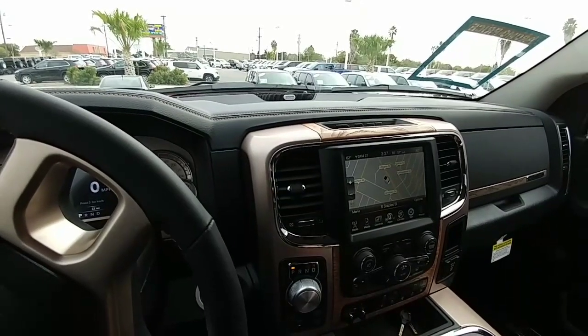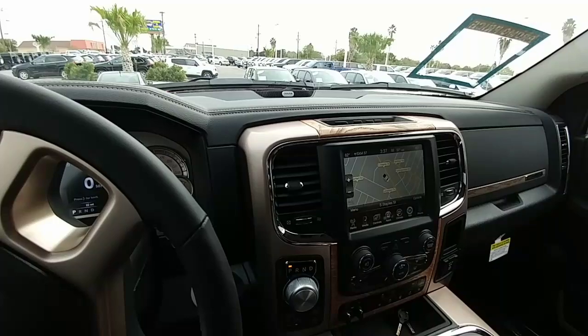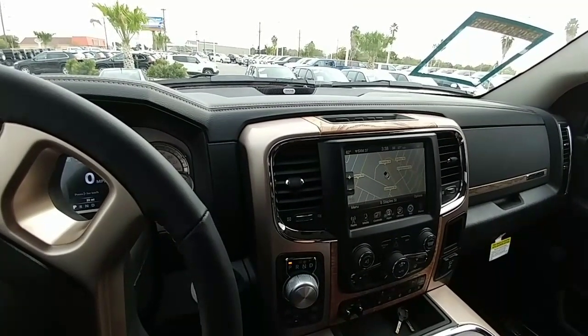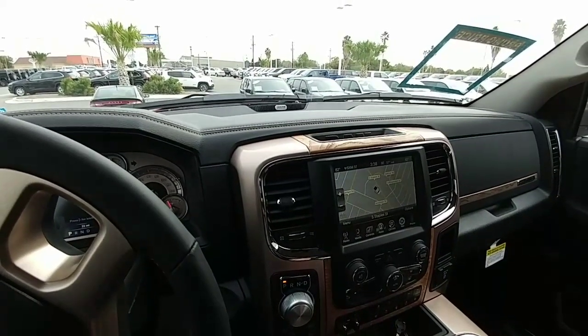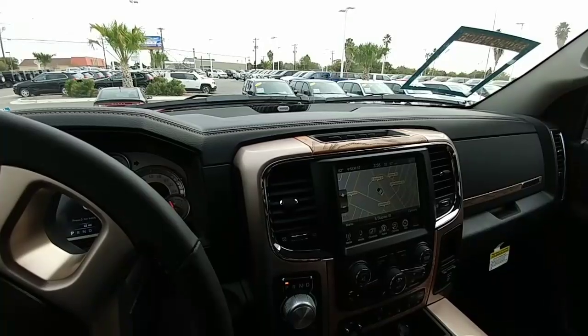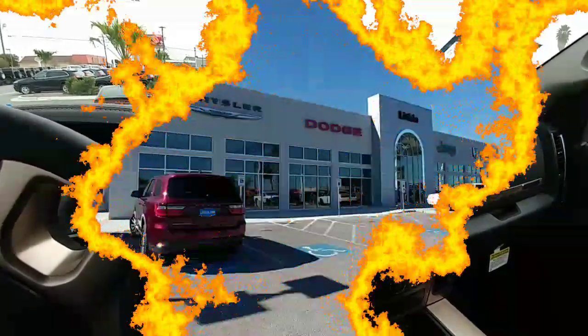That being said, it feels overpowered for what it is. A little bit different throttle response than the Toyota Tundra that I drove, but it definitely does not feel underpowered in any way. And I think that it's a really good truck to consider. Quite frankly, you're not going to be able to get another truck for the price you can get one of these for with the features that this truck has.